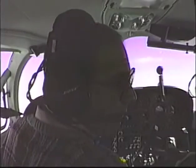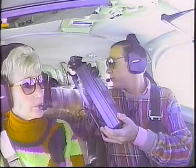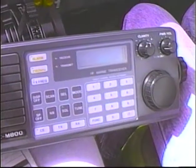Nearing the edge of VHF comm radio reception, it was time to establish contact by HF. The ICOM M800 lightweight control unit sure was handy. Remember, the electronics are all out of the way in the rear of the airplane. A conventional HF receiver would have occupied the co-pilot seat, a familiar sight in planes being flown by ferry pilots.